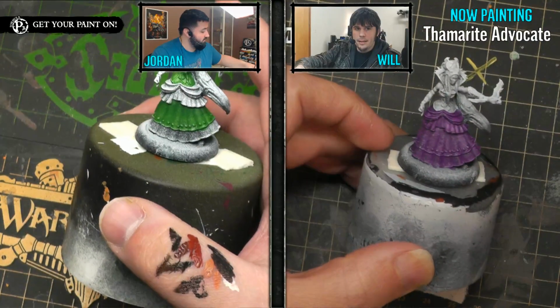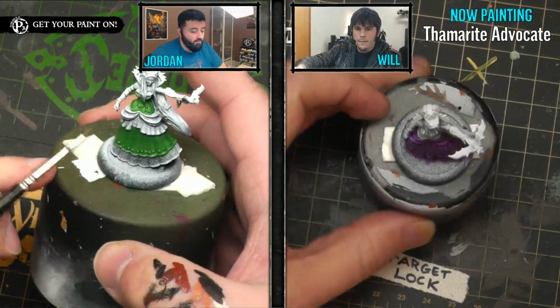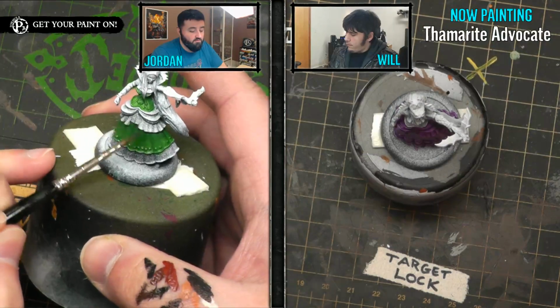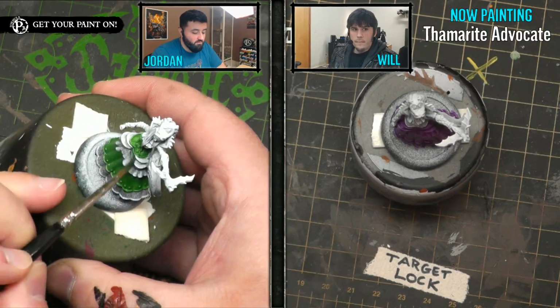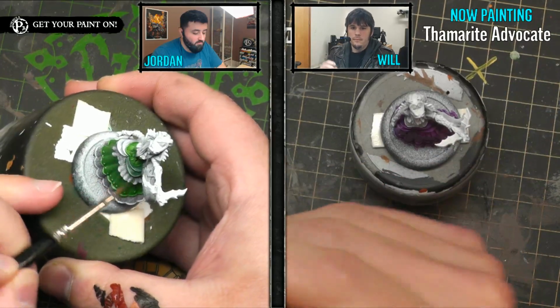Just give this a second to dry. And I'm going to do this in some light frilly colors. Paint this in this coal black color.